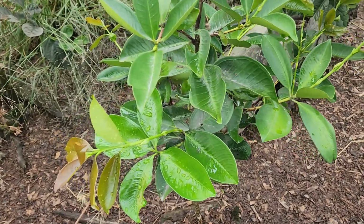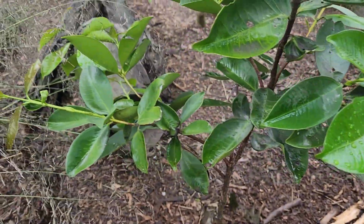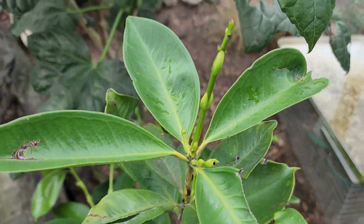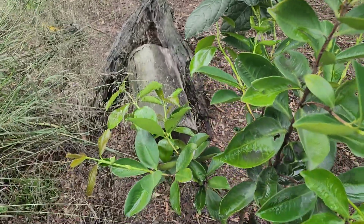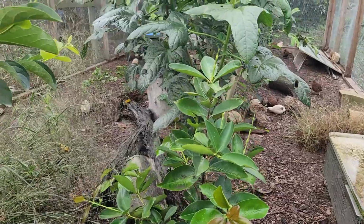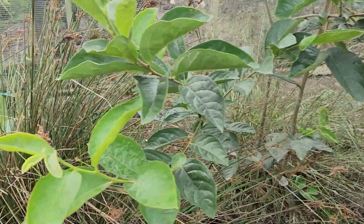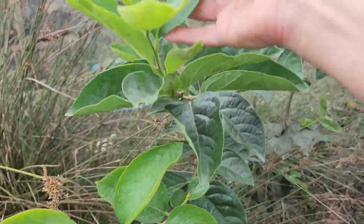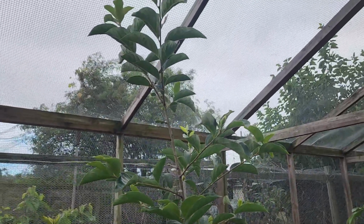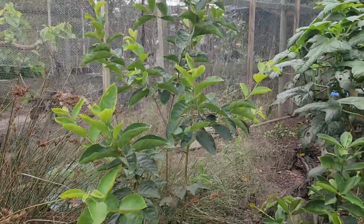Here the grumichama, the black grumichama, also doing very well. Lots of new growth. Doing good in here. Then the persimmon. Look at it. Huge, nearly 2 meters now, I guess. Looking really nice.